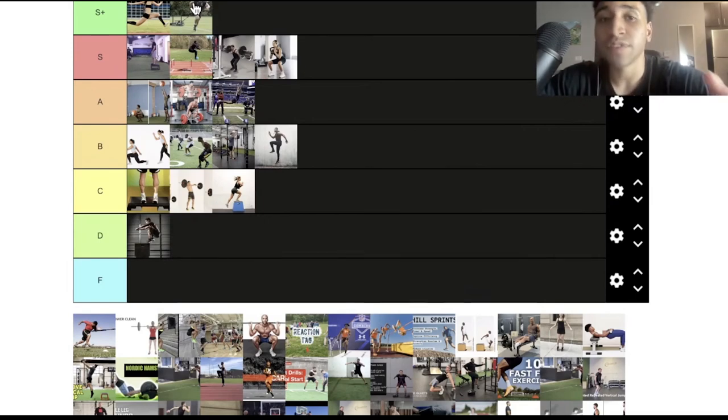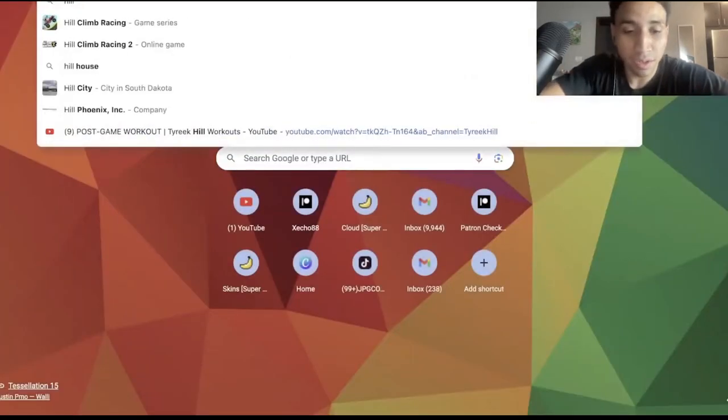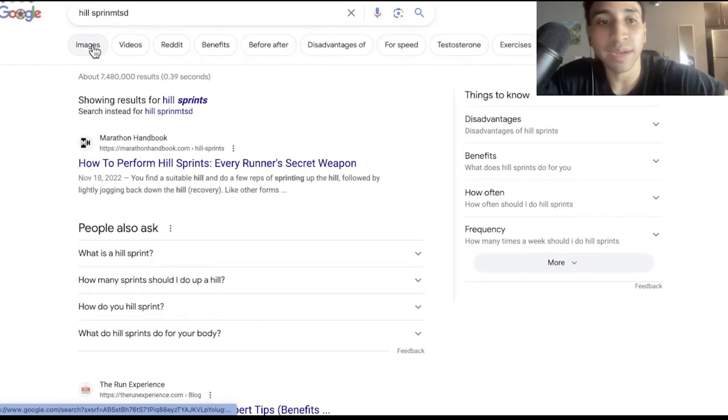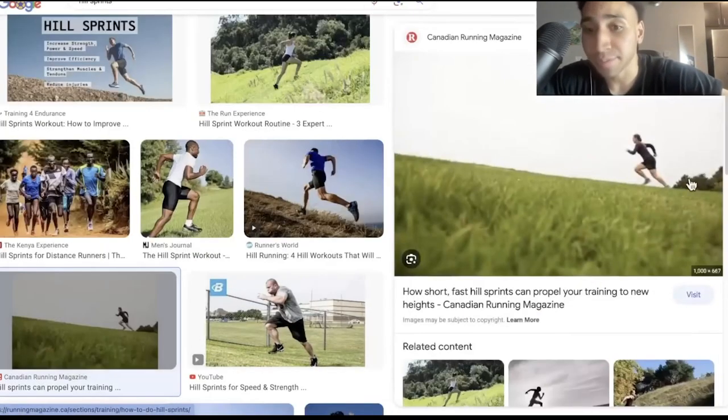Then you need resistance sprints. An alternative is hill sprints. Hill sprints, S tier. Resisted sprints with a band or with sleds, S plus. Hill sprints, S tier. When I talk about hill sprints, this is what I mean. People think when I'm talking about hill sprints, I'm talking about a certain thing. All right, this is a hill sprint. This is what I mean.